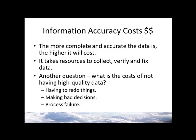Information accuracy costs money. The more complete and accurate the data is, the higher it will cost. It takes resources to collect, verify, and fix data. Another question, maybe a more relevant one, is what is the cost of not having high-quality data? And the cost might be that you have to redo things, you make bad decisions, or you are in danger of having failed processes.